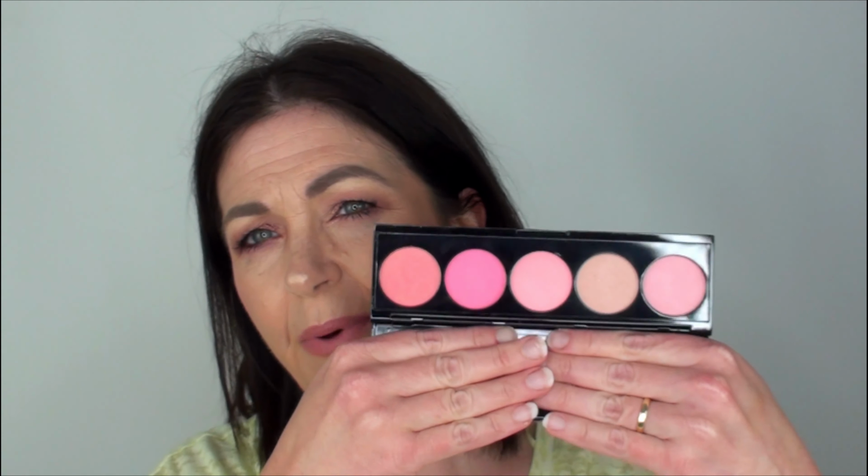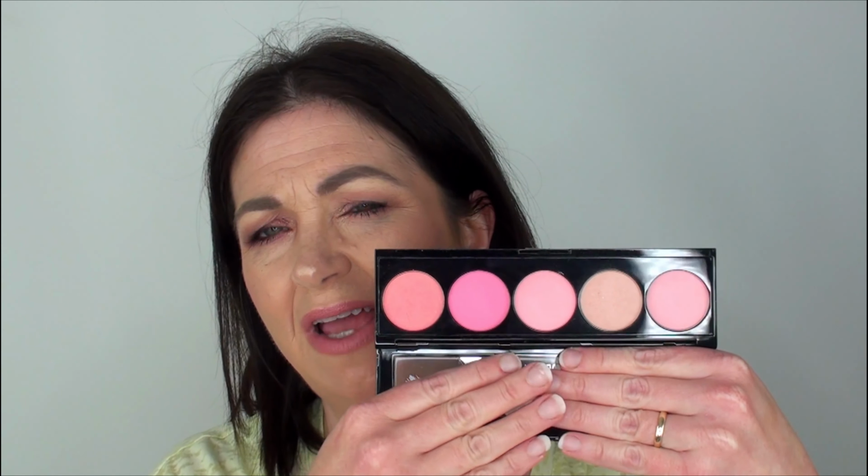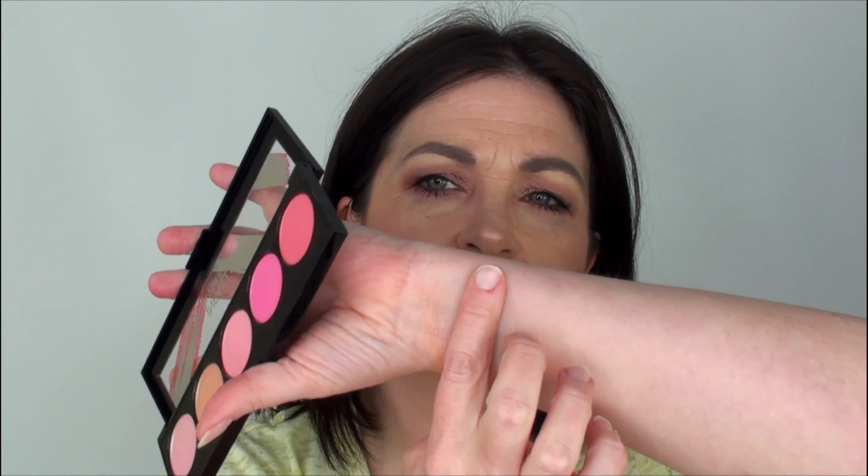So there we go. Next one is actually a palette, and this was kindly given to me for Christmas by my beautiful friend Katie, and I've never really talked about this in a video before, but this is fabulous. This has got a whole array. If you love blush and you can't find your favourite blush, then I would say go for this because you've got lots of different colours in here that you can use whatever your skin tone. I bet you can guess which one's my favourite, can't you? This one here. I absolutely love this.